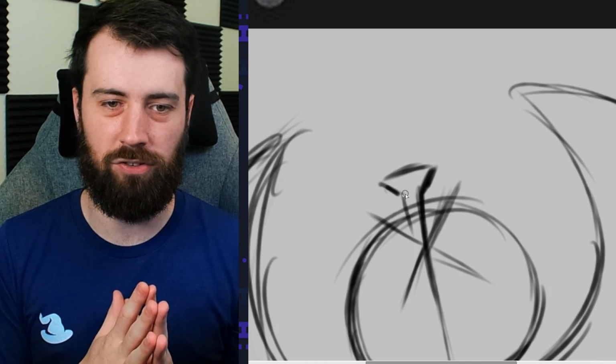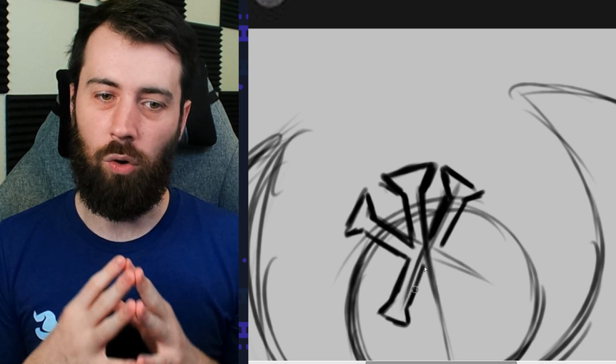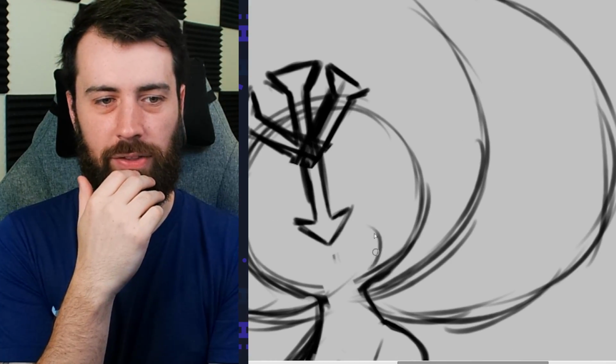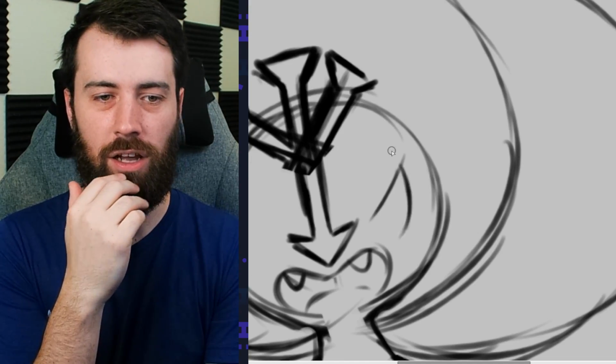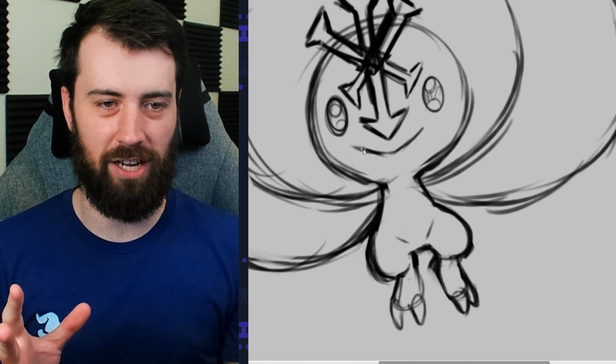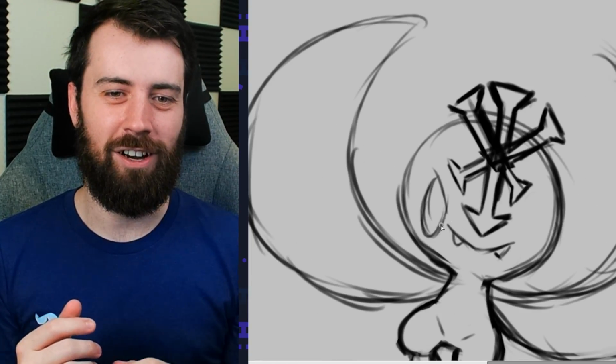It looks like we're going for maybe snowflake wings, or a snowflake crest on the head right now. So I'm interested to see how that gets incorporated further on. Okay, I was gonna say I love the eye shape. Okay, wait, hold on. Okay, still love the eye shape. He's cute. Oh my gosh, he's cute.